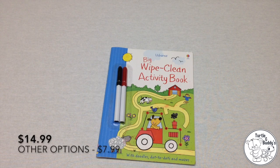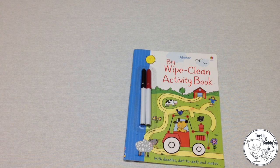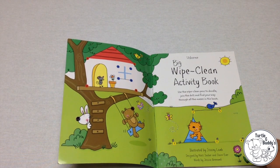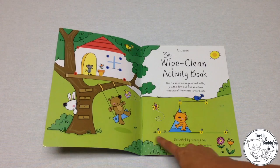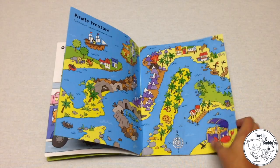Our Wipe Clean books are another must-have in the car, in my humble opinion. This one comes with 2 dry erase markers and is $14.99, but we have smaller versions that are $7.99. But you can see here it's good for kids age 4 and over, and it's a variety of different activities that they can do. Connect the dots, there's some mazes, you can see.